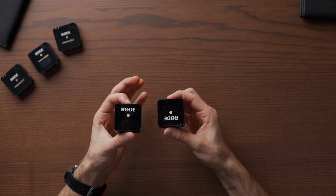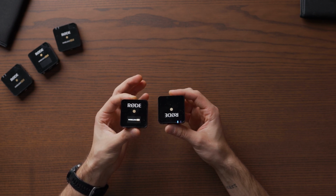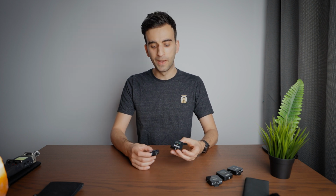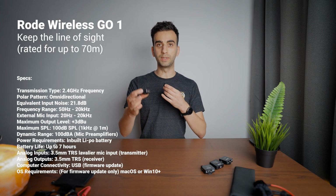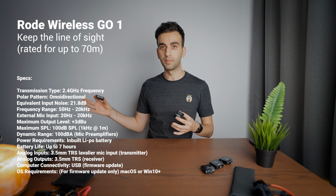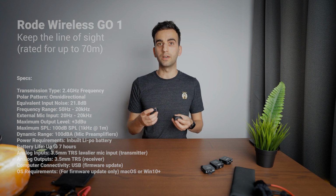The whole setup, the whole Rode Wireless Go devices are really easy to use. That means you just turn them on and they pair instantly. Now they are paired and they are ready to use. So one thing that really made me ask if this is still worth buying was the reliability. So this is reliable as long as you keep the line of sight and as long as you don't go outside and walk like 100 meters away. Otherwise you will have dropouts.